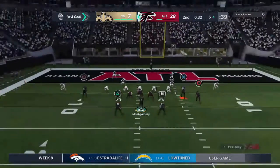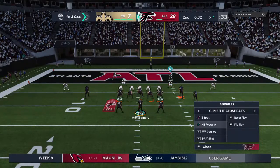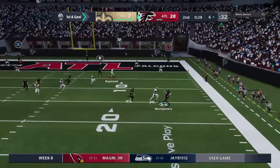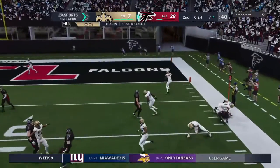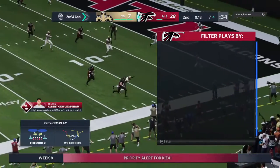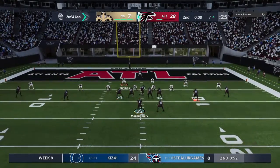A chance to really cap off a big first half here as they come up on first and goal. Check 50, check 50. From the gun, Montgomery, flush to his right. Feeling the pressure here and taken down. A sack back at the 7. Chandler Jones able to collapse the pocket, get to him, and drop him for a loss of a yard. Now from the 7, here's second and goal.